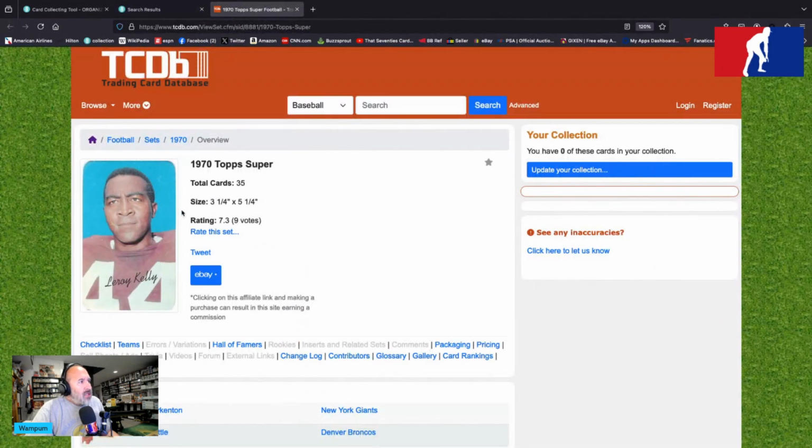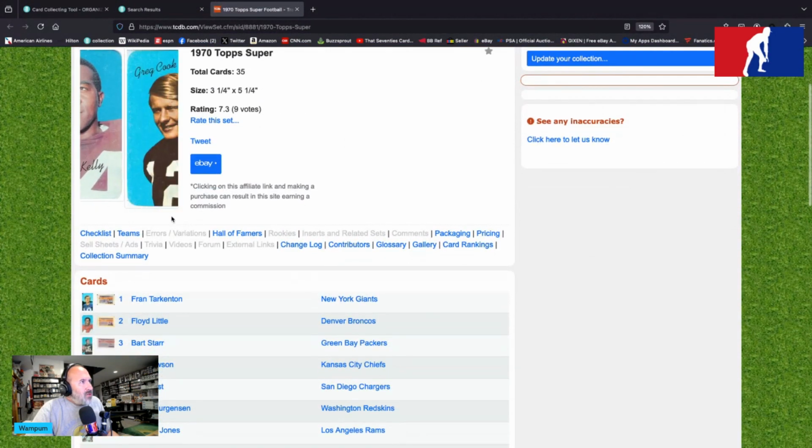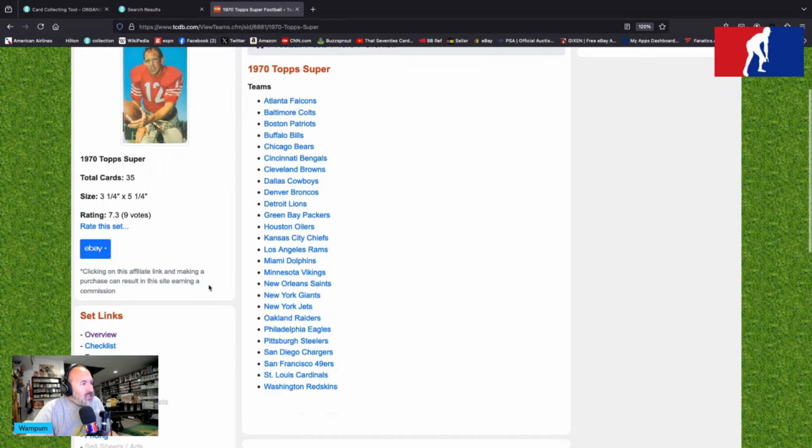We could see all these in their glory. 3 1/4 by 5 1/4 inches, of course. 35 1970 Topps Super cards, with teams represented: Falcons, Colts, Patriots, Bears, Bills, Bengals, Browns, Cowboys, Broncos, Lions, Packers, Oilers, Chiefs, Rams, Dolphins, Vikings, Saints, Giants, Jets, Raiders, Eagles, Steelers, Chargers, 49ers, Cardinals, and Redskins.